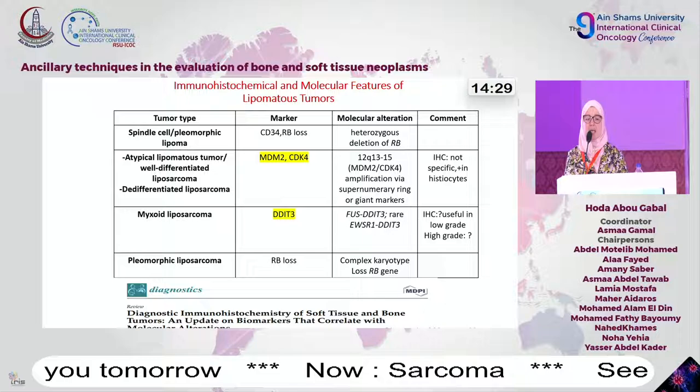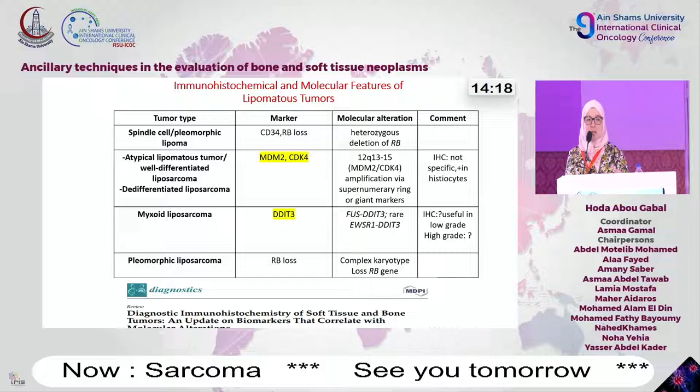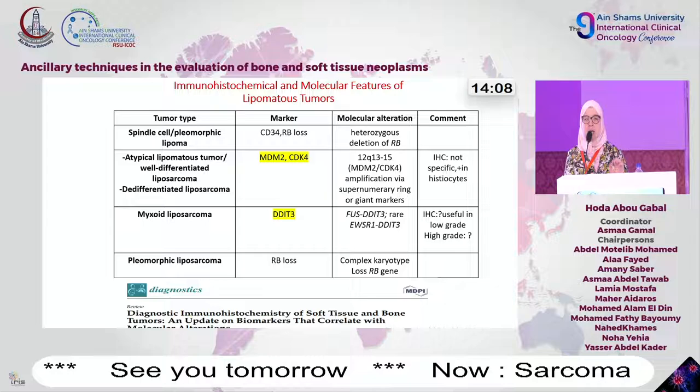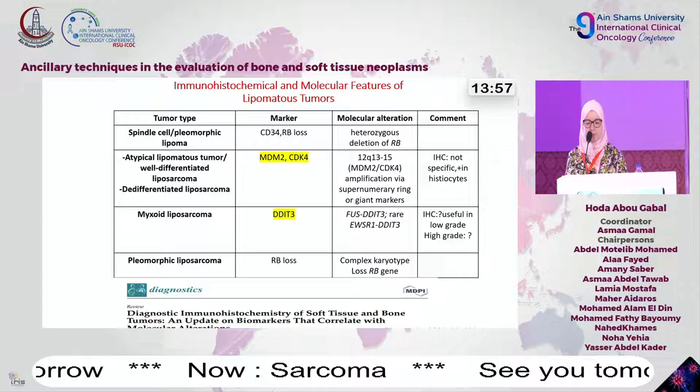Among lipomatous tumors, I'm going to discuss spindle cell pleomorphic lipoma and atypical spindle cell pleomorphic lipoma, which is considered to be benign but can have a diagnostic dilemma with atypical lipomatous tumor / well-differentiated liposarcoma. Atypical spindle cell pleomorphic lipoma is CD34 positive and characterized by retinoblastoma gene loss, but no MDM2 or CDK4 amplification like the atypical lipomatous tumor.